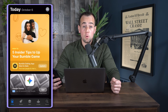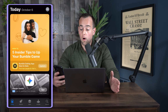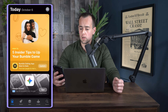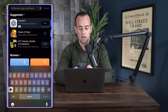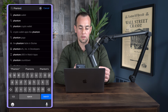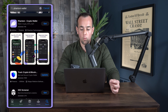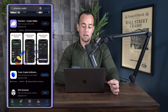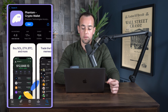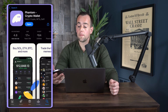Alrighty guys, so here we are over in the App Store, and the very first thing we're going to do here is search for Phantom Wallet, and you'll do this whether it's going to be iOS or Android. So we're going to click here on search, and then in the top here type in Phantom. And at the very top here we have Phantom Wallet. So if we click on that, just below the ad results here, we have Phantom Crypto Wallet, a Web3 crypto, NFT, and DeFi wallet. So we'll go ahead and click on that now, and then we're going to click here on the blue Get button. Once that has successfully installed, we can go ahead and click here on the blue Open button.